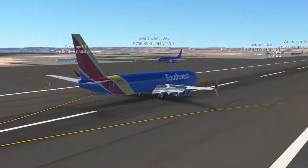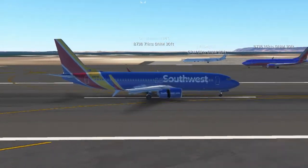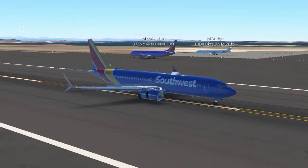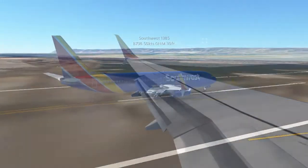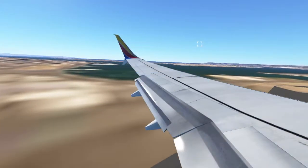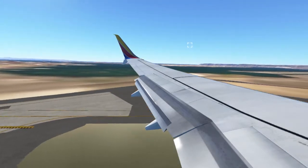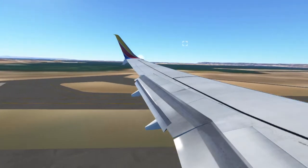And just like that, we turned off the runway and headed back to the gate. I was able to complete the flight to Oakland later on. But here's another view from the left wing of this smooth landing into San Diego.